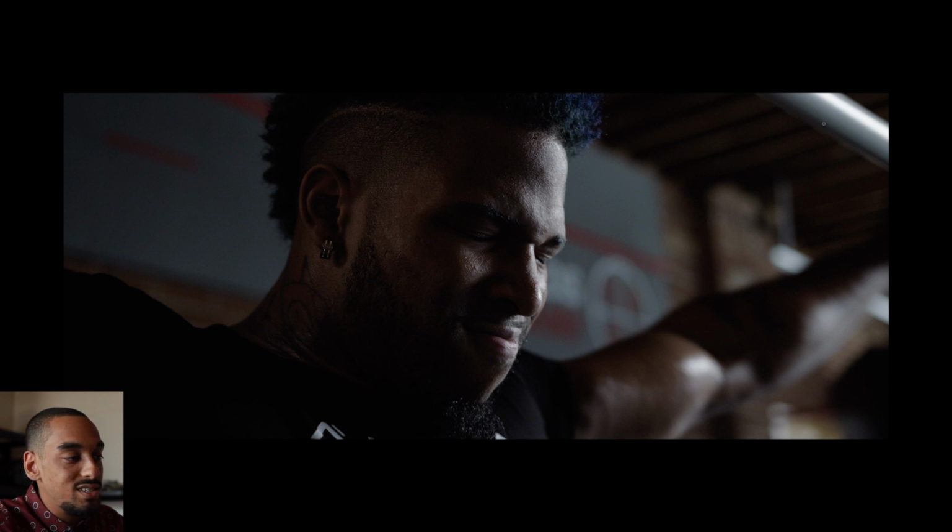So on this shot right here, we see Teron. He's doing this warm-up stretch that he does with some stretch bar. I don't know the name of the bar, to be honest with you, but he's doing some sort of stretch.